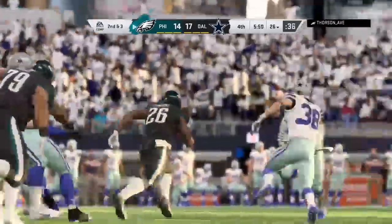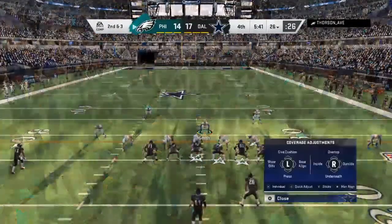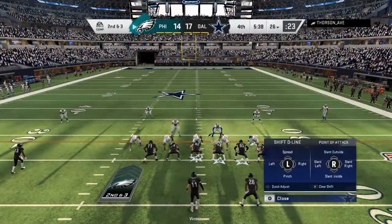And there we saw one of the downsides of blitzing during a rundown, because sometimes you get out of your gaps. You don't fit the run quite as well because you're heading towards the ball carrier with abandon.